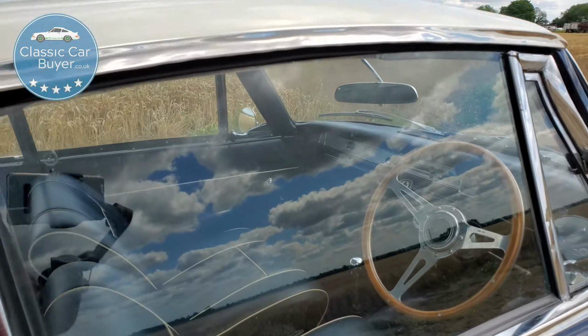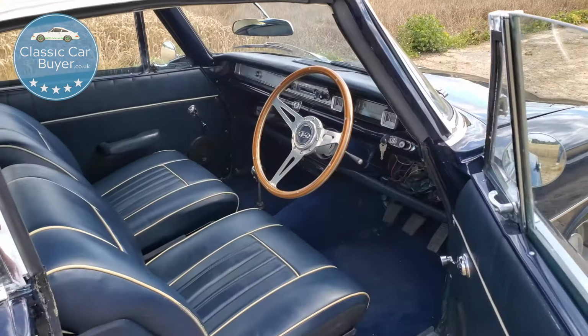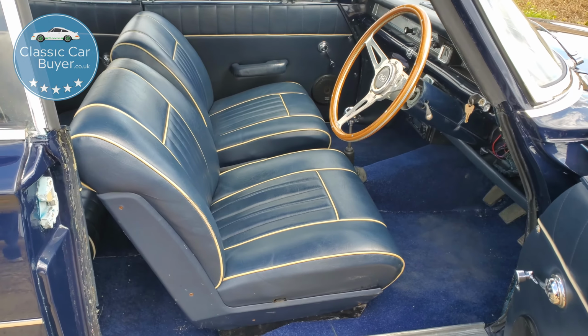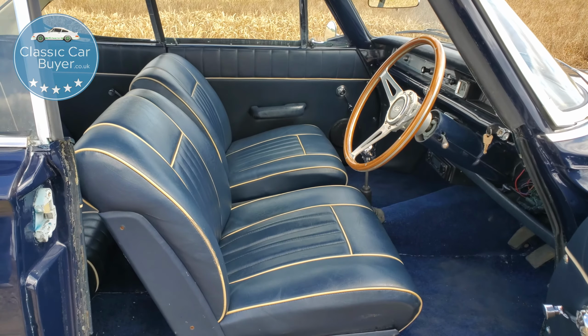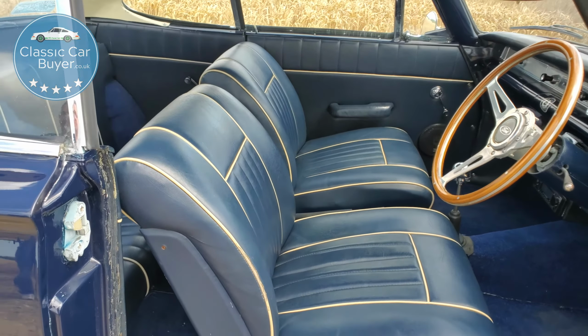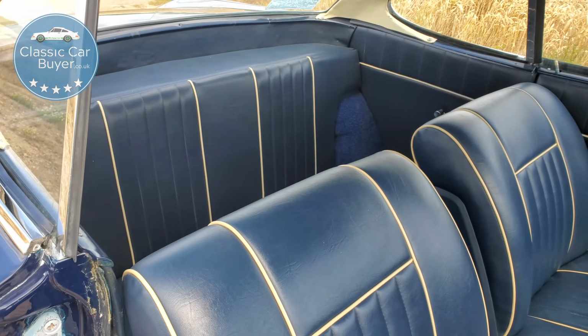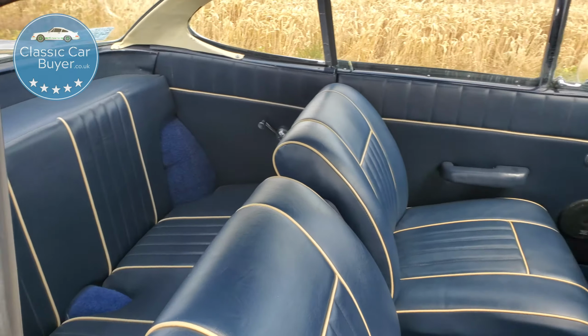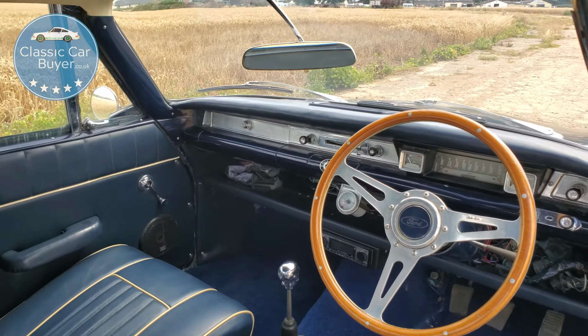As you can see in the video, this Ford Consul Capri's interior matches the colours on the exterior, with the dark blue leather trim, dark blue seats and white piping. The front seats are comfortable, but they are a little tricky to get into with the car being so low to the ground. The back seats are comfortable, but there is extremely limited space.